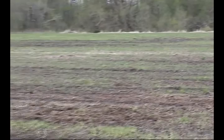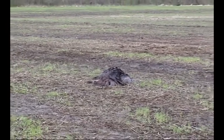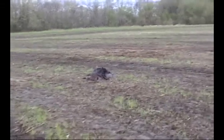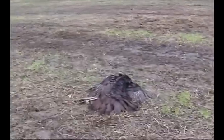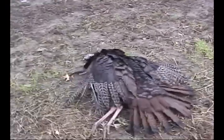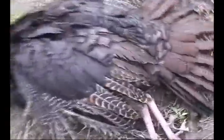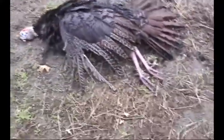So let's see how good our gobbler looks here early in the morning. I haven't looked at the time, but we've notched the tag. My guess is it's about 7:30, quarter to 8. As you can see, it was a gully washer of rain last night, poured all night, and this bird is a warrior. He has been fighting. Look at the wing feathers on this old warrior.